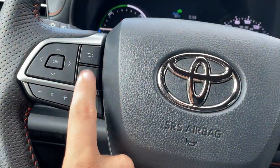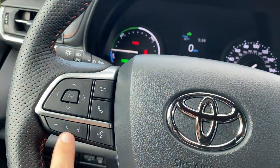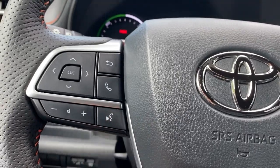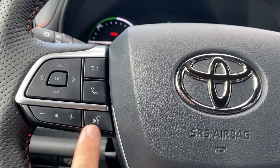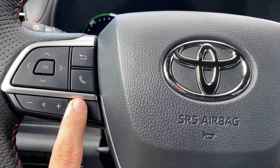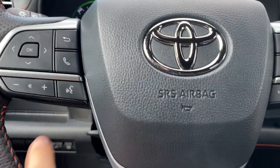I can pick up and hang up phone calls with this button. This is the select and back for the MID. I can change the volume to the phone call or the music, and I can make voice commands right here. So when I press that, I wait till it beeps, then I speak. And if you're telling it to call somebody, you have to say their name exactly the way it appears in your phone. So if you got a nickname for somebody, you got to call them by their nickname.